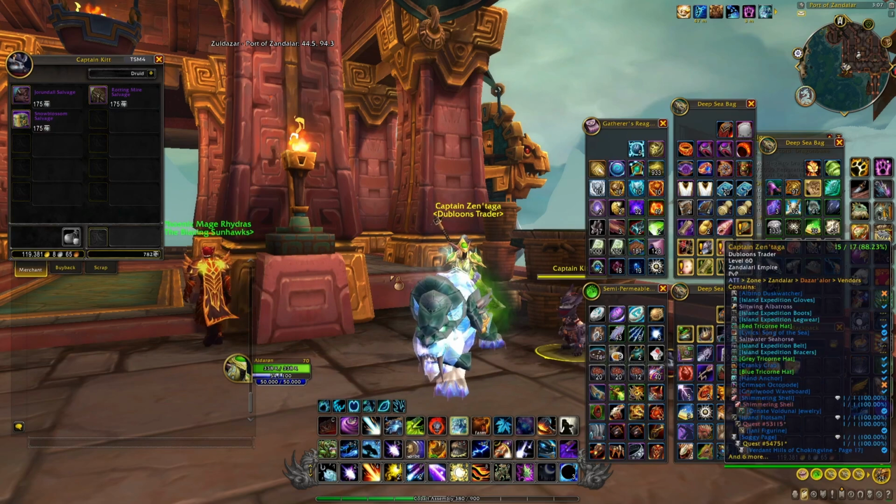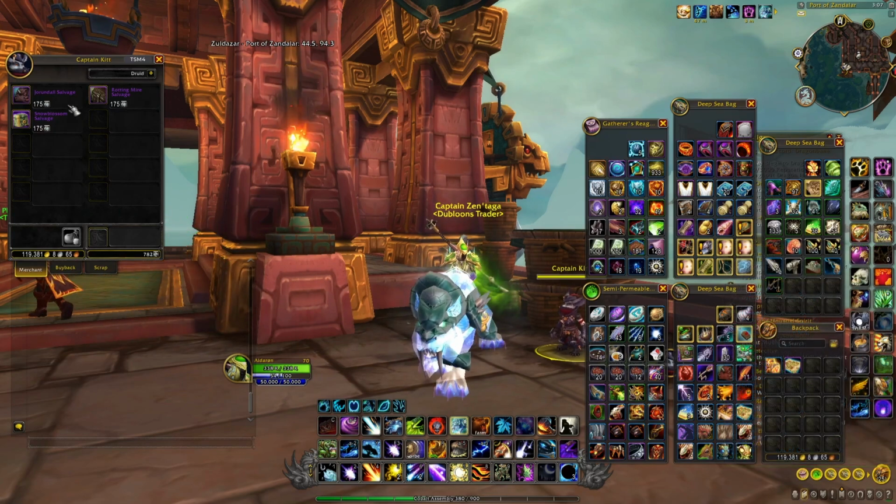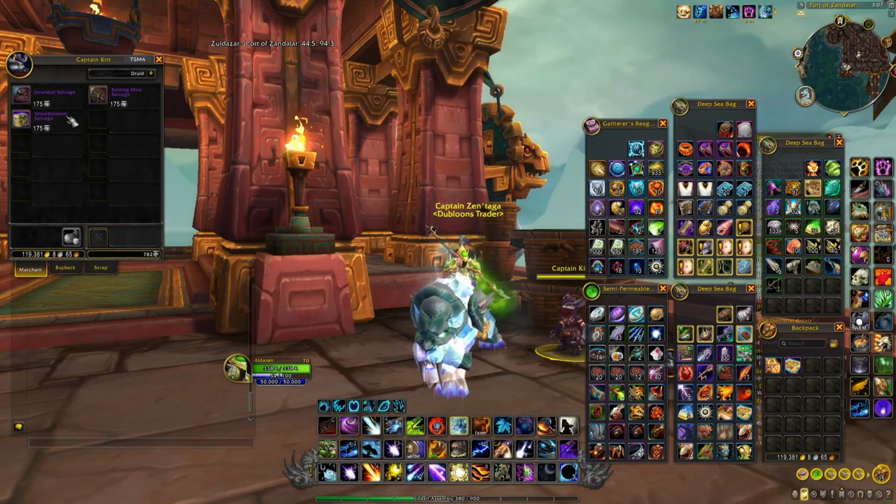Okay, so what I'm going to do is first open 24 of the Jorundal salvage and then 24 of the Rotting Mire ones using the PTR. As you can see, I only have enough to buy 4 of them. And like that, I will be able to show you what you can expect to get and basically how much gold you can make per box.